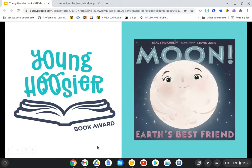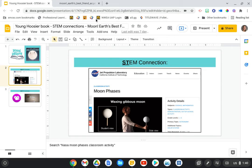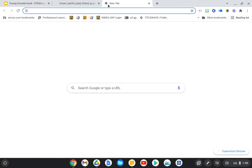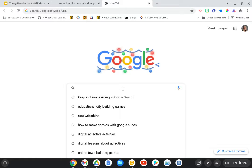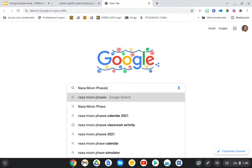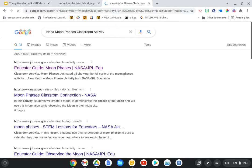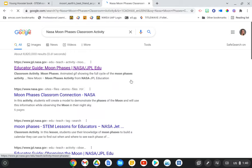My STEM connection for this story, I have two actually. The first one comes from this NASA moon phases classroom activity. So I'm going to move out of the slideshow for just a second. And if you simply Google NASA moon phases classroom activity, you'll find it along with an educator guide.